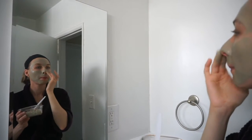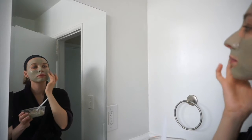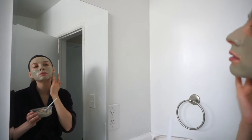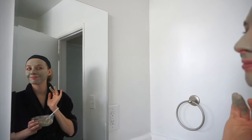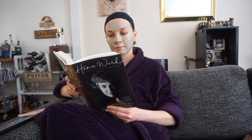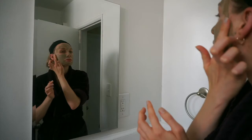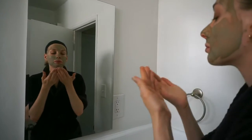If you have sensitive skin, I also recommend maybe not leaving it on for very long and taking it off before it has a full chance to dry. While it's drying, I like to read a book. I'm currently reading Homework by Julie Andrews. And then when it's ready to go, it's going to be nice and hard.